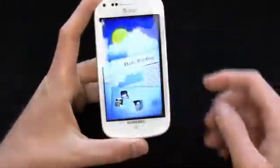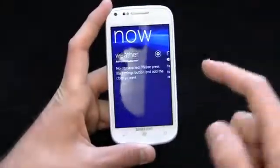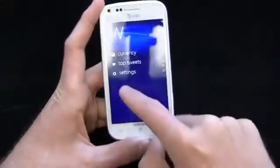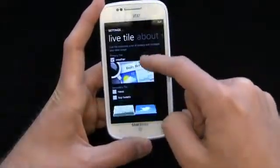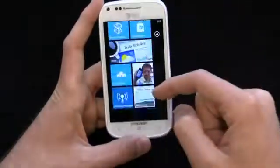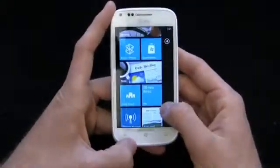This is Daily Briefing from Samsung. This is an application that's included in their Windows phones, and you can see here you get easy access to weather, news, stocks, and then currency, top tweets, and settings. So you can come in here and tweak the settings a little bit, see what you want on your home screen. You can have a live tile, so we can come in here and see the weather, for example, or we can have a secondary tile. Let's do a secondary news tile, for example. And you can see here's my Now News.